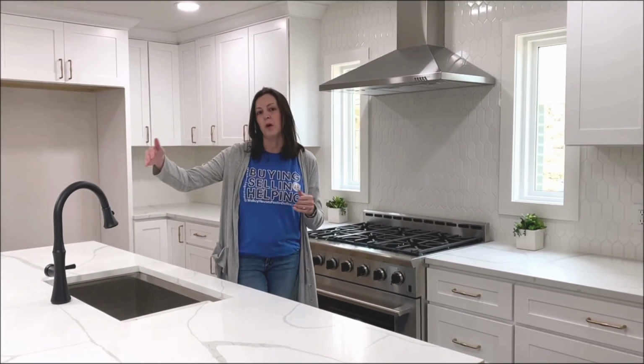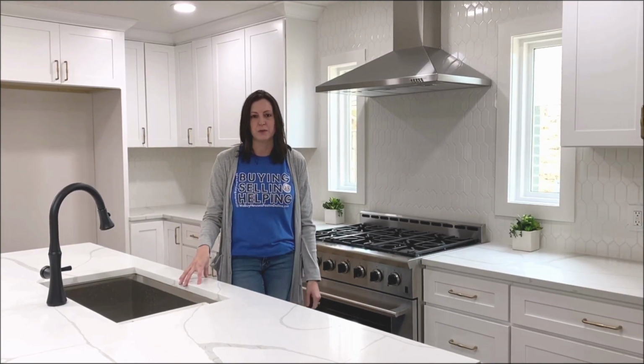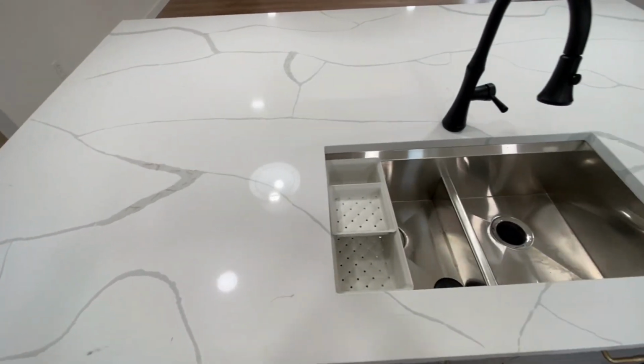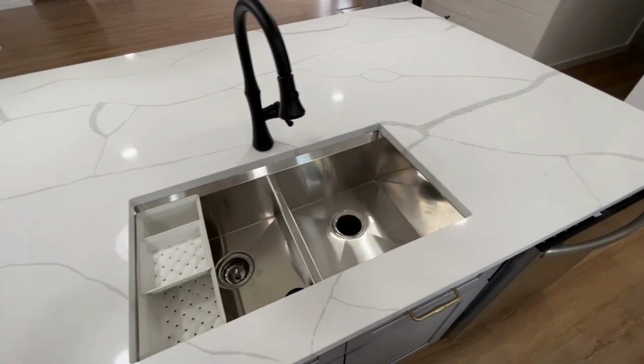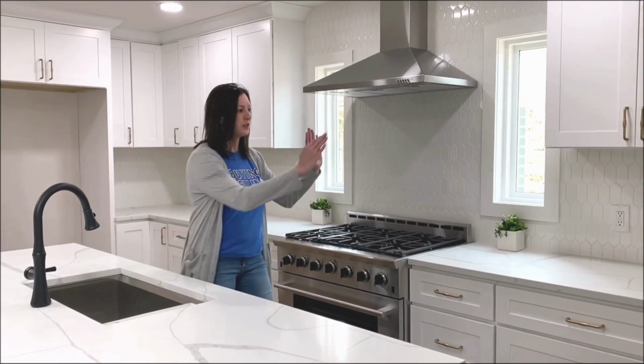There was originally a wall right here, and we really just felt like a big island would be really impactful. So that's what we did for this huge island. This is a quartz countertop. And then we also added, since we were changing this space, there were actually two big windows here originally.